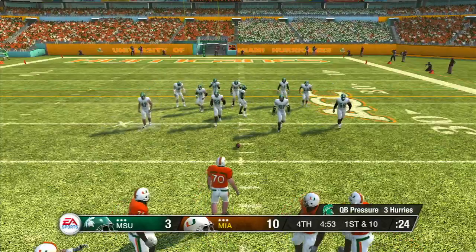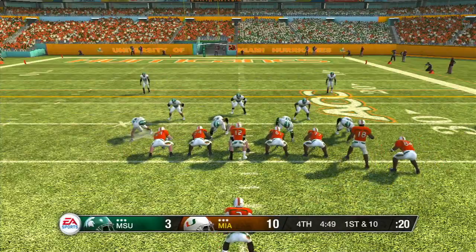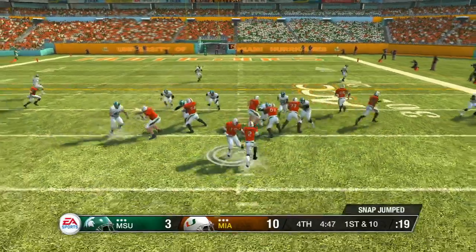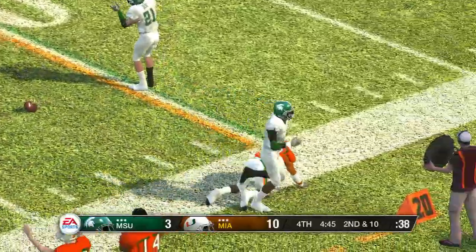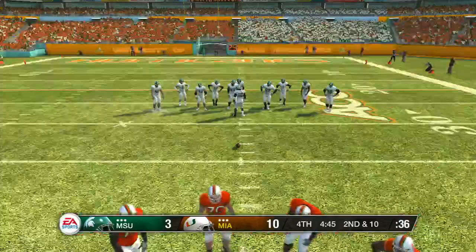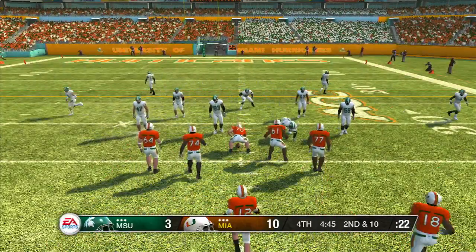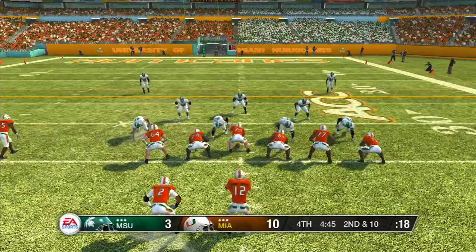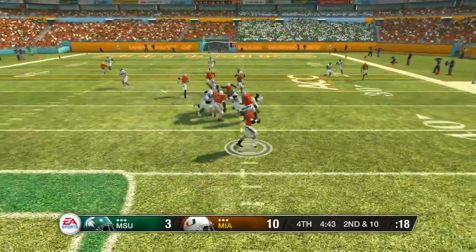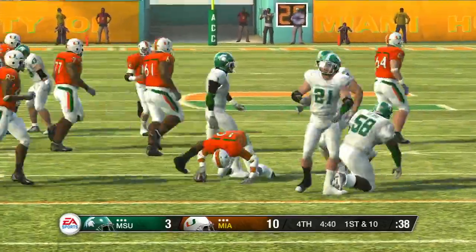We've got a first and 10. Ball on the 33. Miami is up a score. Here's the pass. Broken up. The corner made a good play on the ball. He sure did. This kid is very athletic. If he doesn't get a pick, he does his best to knock the ball down. And he's immediately tackled. That's just how they drew it up.